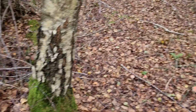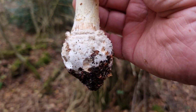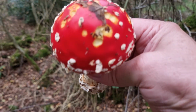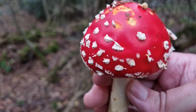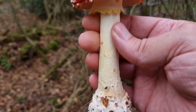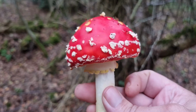Now here we've got some lovely examples, and we've got one here that's been knocked over. Oh, and it shows you that egg sac that it grows out of. And when it's growing out of there, the top of that egg sac, the remains are stuck to that cap, and that's what makes those little white dots. So they're not little white dots at all. They're the remains of that egg cup there, look, as it bursts its way through. Again, a lovely little skirt with that frilly base, a bit like a rah-rah skirt, I guess.